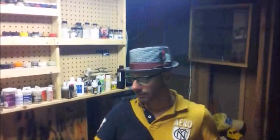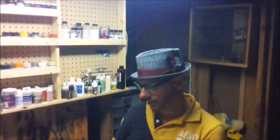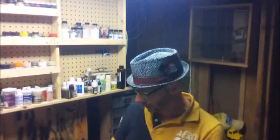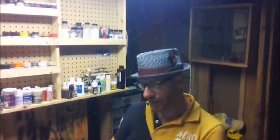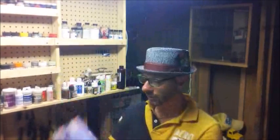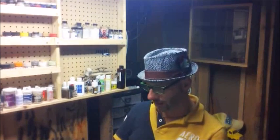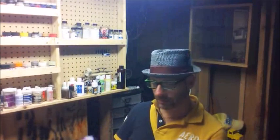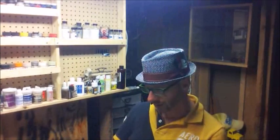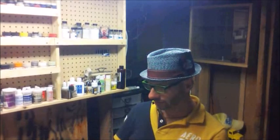So, that was 1957. Now we're going to go to 1964. In 1964, we had a Mercury Marauder. Don't know why. I'm really into these Mercs lately. Okay. This is the old muscle kit from AMT. They have repopped this again. And it's like a 2-3-1 custom kit. I just had to get it.